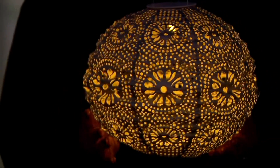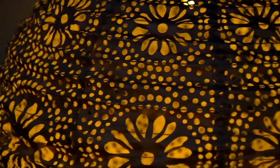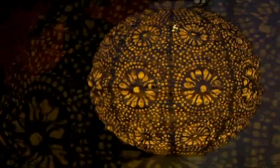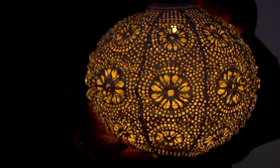This is a really high quality, outdoor safe lantern, coated paper lantern, I should say. I hate that we called it a paper lantern, because it is coated. I feel like paper makes you feel like those lanterns or that garland that you buy at the party store. It's not that. It's so much more.